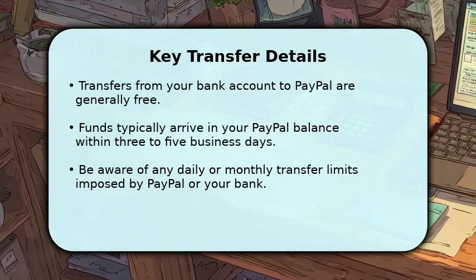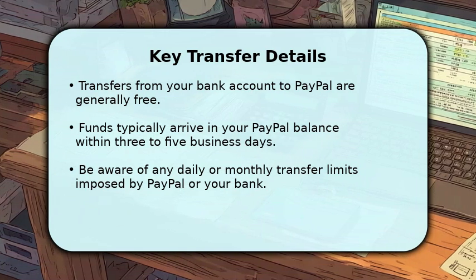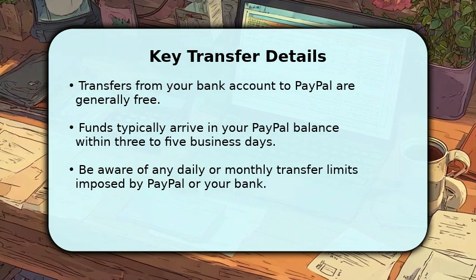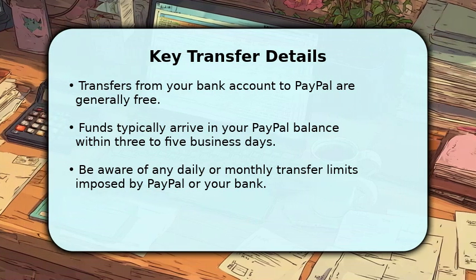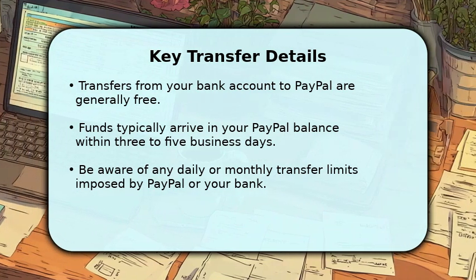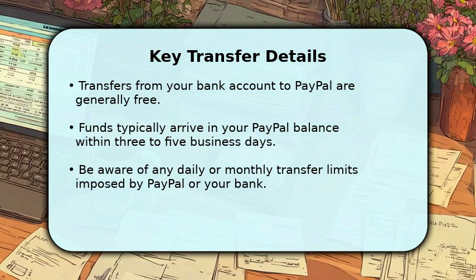Keep in mind a few important details about adding money. Transfers from your bank account to your PayPal balance are usually free of charge, which is great news. However, it's important to note that these transfers aren't instant. They typically take about 3 to 5 business days to process and appear in your account. Also, be mindful of any daily or monthly transfer limits that might be set by either PayPal or your bank to ensure a smooth experience.